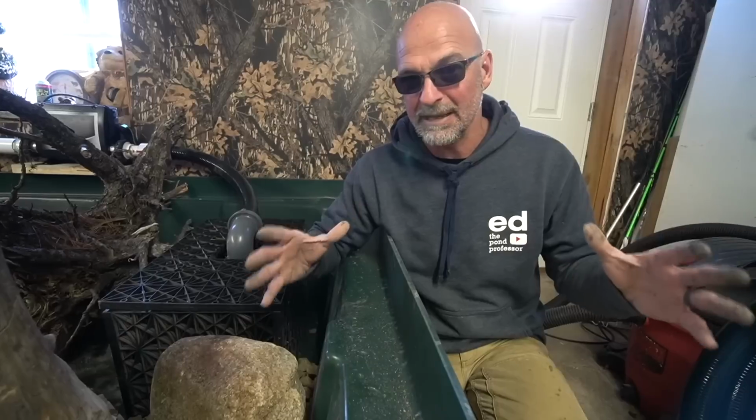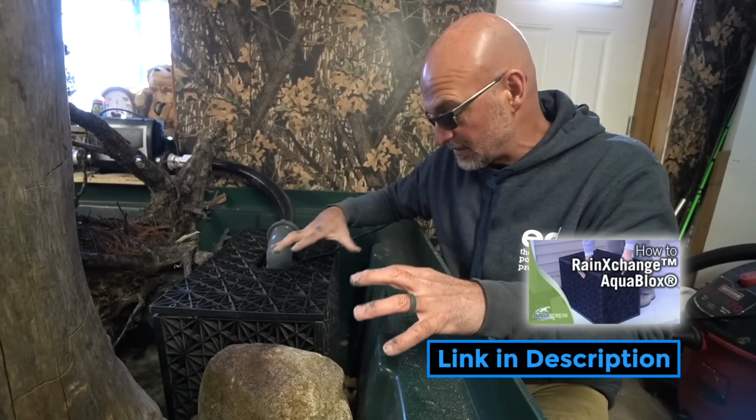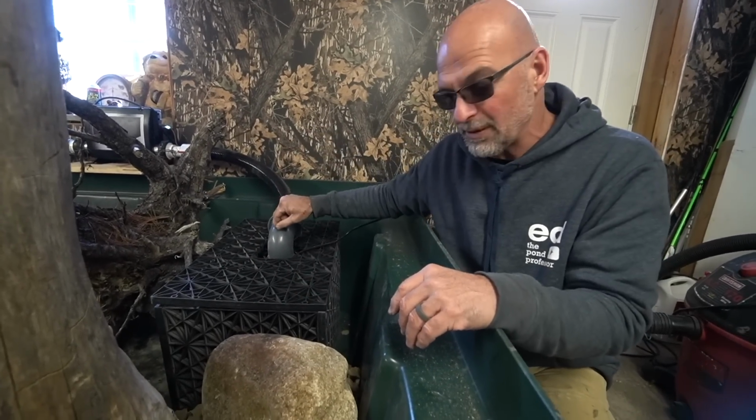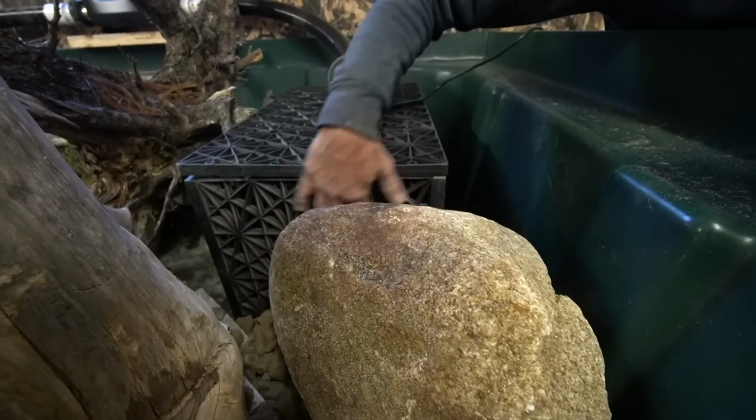Remember, this is a big snapping turtle. He's 60 plus pounds. He could pull stuff around. I don't want him getting to the pump. So what we've done is we've used one of our AquaBlox. We don't want him getting through it, so I'm going to lock it all in place with river rock around it. It's housing our pump, and it's going to allow all the water to flow through all these different openings.